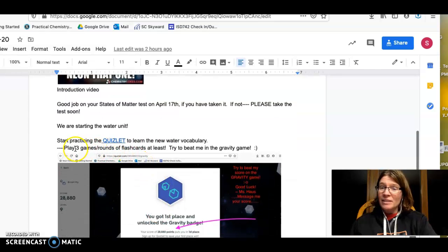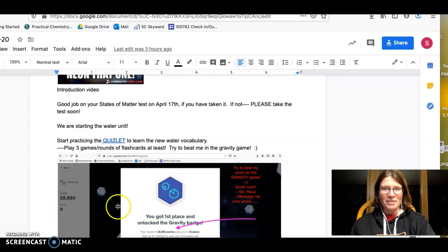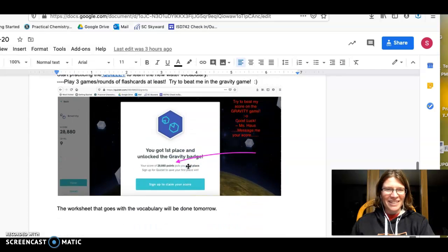An idea is to play 3 games or 3 different rounds, like the flashcards or the matching or this gravity game. My son's been encouraging me to try this since he does it with his, but I beat him. I got to level 9 with 28,000 points. So see if you can beat me on this gravity game with this Quizlet. Other than that, please let me know. We can post times or scores here or not, but it will be interesting to see.